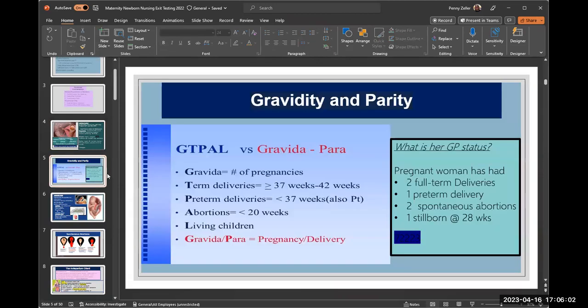Okay, so another concept we'll talk about is gravidity and parity. So it's just a way of categorizing the obstetric history of our client. So we use the categories GTPAL, so gravida and para. So the G in GTPAL is the number of times that she's been pregnant, no matter what the outcome was, whether it was a preterm, post-term, abortion, whether it was anything, stillbirth, it doesn't matter. She got pregnant. How many times has she been pregnant?